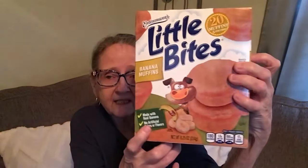So yeah, they have all different kinds of flavors. I tried most of them. Never tried the banana. Entenmann's says it's made with real banana, so that ought to be good, right? Let's open it up. I can still taste nutmeg, even after a big drink of water. Yeah. Not my favorite. But if you don't mind nutmeg, then you'll like it.